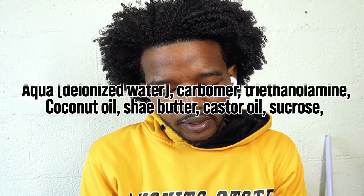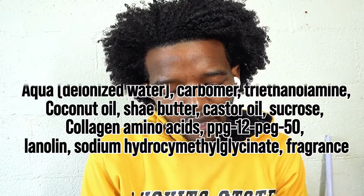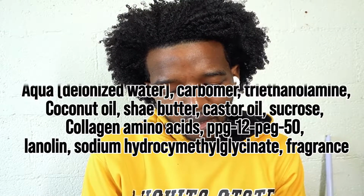Product ingredients are aqua, deionized water, carbomer, triethanolamine, coconut oil, shea butter, castor oil, sucrose, collagen amino acids, PPG, lanolin, tetrasodium EDTA, sodium something, and perfume. Certified organic ingredients, so that's just with the coconut oil and the shea butter. So the ingredients aren't bad.